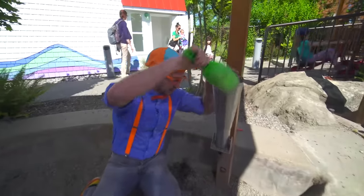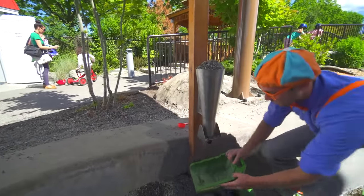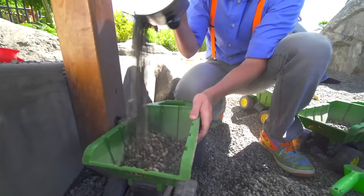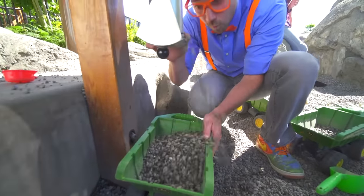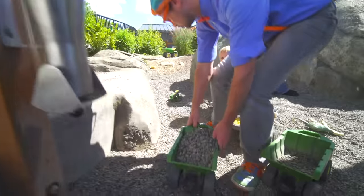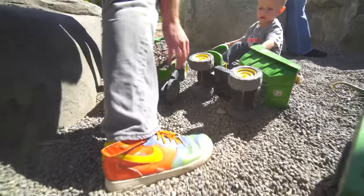This looks like the area where you get to load up the dump truck. Watch! Okay, load it up, here we go! Whoa! Zoom, zoom, zoom! Oh, hello! Zoom, zoom, zoom!